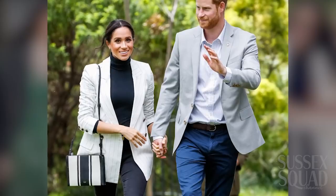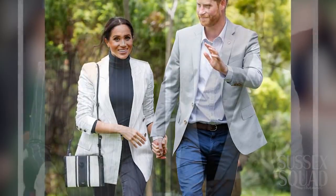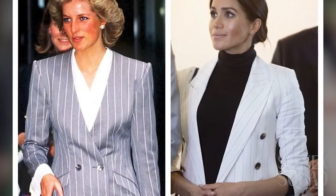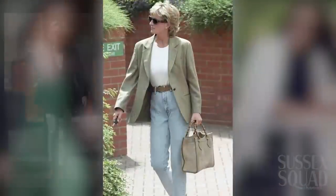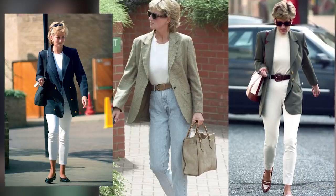Another person who demonstrated extremely well how versatile the blazer can be was Princess Diana. Whether she paired it with denims or a skirt, it was always a look that looked like her and what she felt like giving that day. And even still, her style is so completely different from Meghan's, and so it shows just how truly versatile a blazer can be.